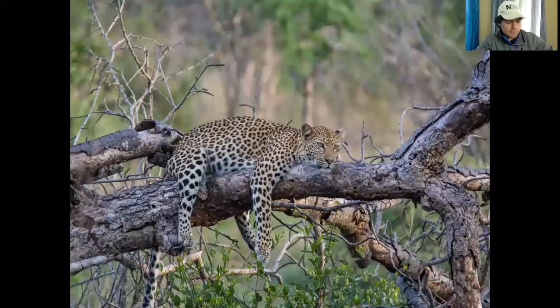Other great carnivores around, of course, everyone wants to see a leopard when they come to Africa, and Kruger is a really good place to see leopard. We've got really good spots throughout the park where leopard are common. These animals are shy, they blend in very well, but on most of our birding trips, because we're going slowly and we're looking at birds, looking at trees, often we do come across leopard. This is just a typical pose. It always takes your breath away, and it's a real privilege when we have sightings like this.